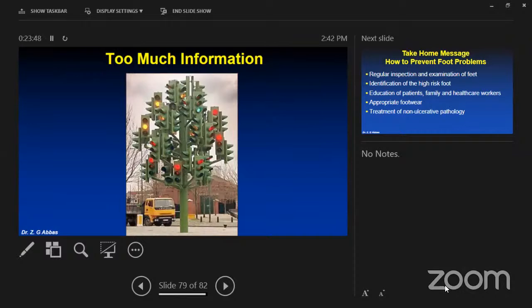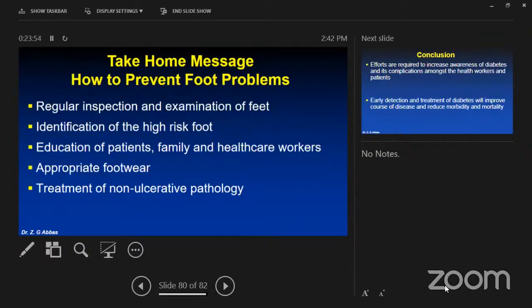In the end, if I've given you too much information and now you've lost which way to go, then please, I know we have a heavy lunch, just look at a couple of slides. Take home message: how to prevent foot problems. Regular inspection and examination when the patient comes to the clinic. Identification of the high-risk foot, which I've already talked about.